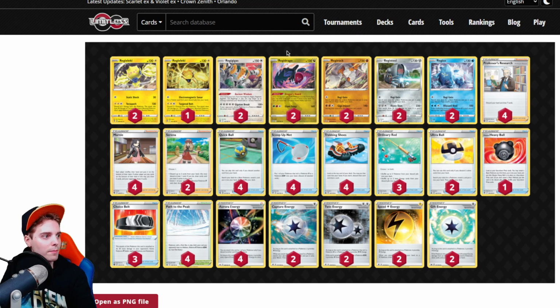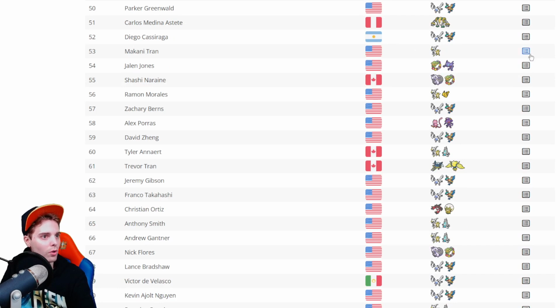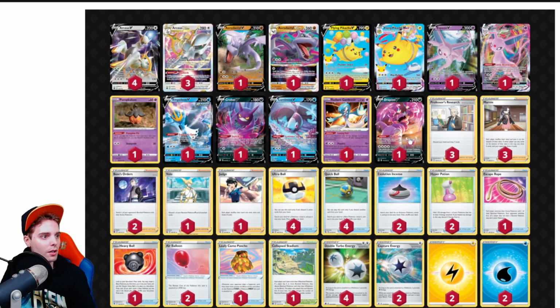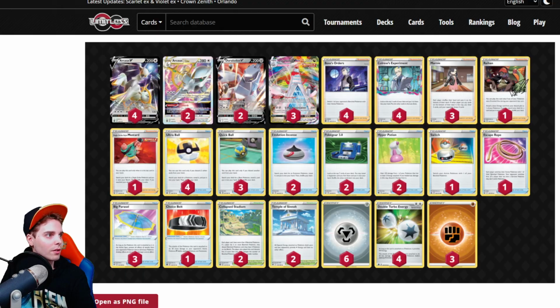A classic list only playing 2 Regigigas instead of the classic 3, so they didn't respect Mew all that much. There is an Arceus build that utilizes Aerodactyl Espeon that we've seen before. It is an Arceus Binder drop with Empoleon Aerodactyl. We did make a video about this already, but play the Camo Poncho to protect Aerodactyl from getting bossed up with Lugia, just using Read the Wind until they're ready to strike.